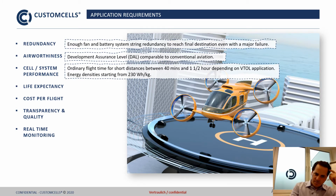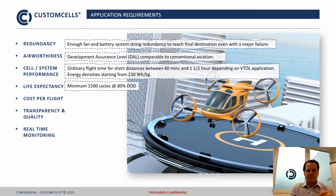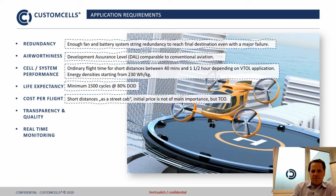You need to build a system which allows an ordinary flight time for short distances of between about 40 minutes and 1.5 hours, depending on the VTOL. That means you need energy densities starting from a minimum of 230 watt hours per kilogram. The life expectancy, which is one of the cost drivers of the system, is a minimum of 1,500 cycles at 80% depth of discharge. And the cost per flight should be similar to a street cab.